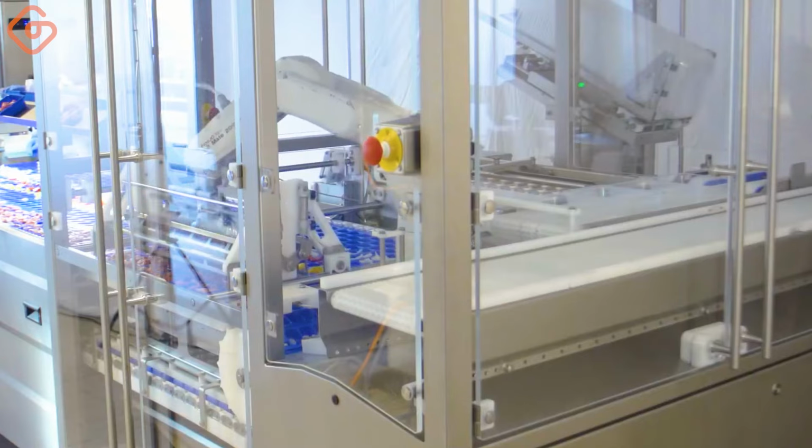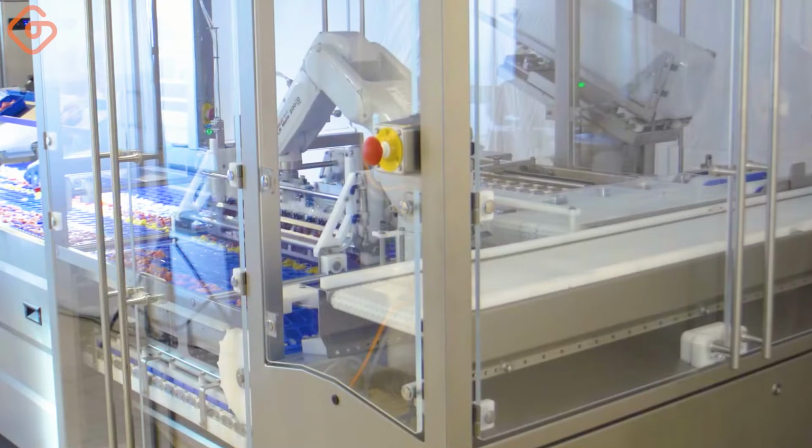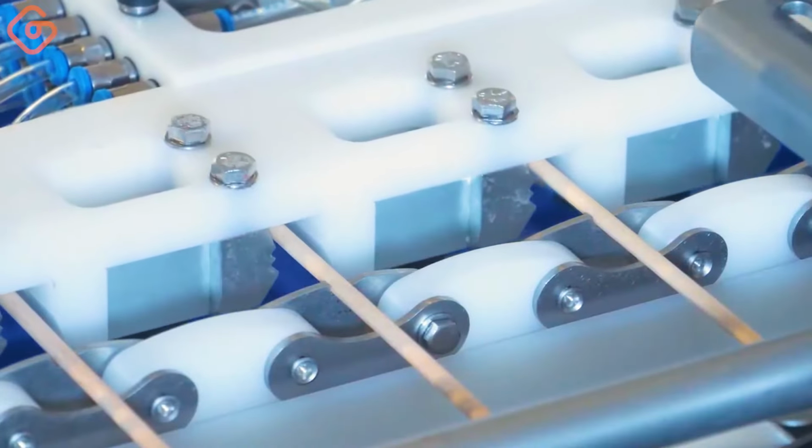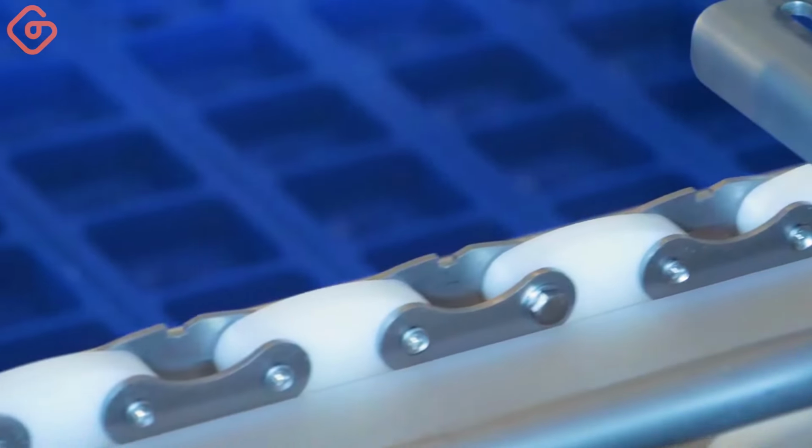Have you ever imagined that your favorite meat skewers could be produced by a modern robot system? With this robotic system, straight skewers are dropped into a box to be sent to you.